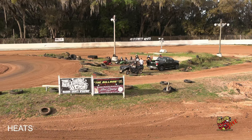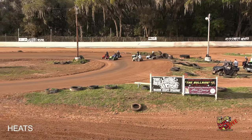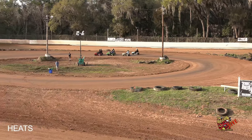Attention in the pits. Minimo. Let's go. Line them up. This is a 10-lap heat race, 10-lap to transfer into the big feature. This will set position.